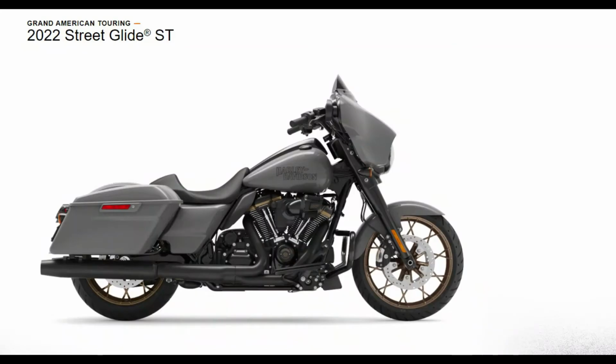Hopefully this gave you an idea of the difference between the ST and a Special, and it helps you pick the right bike for you.